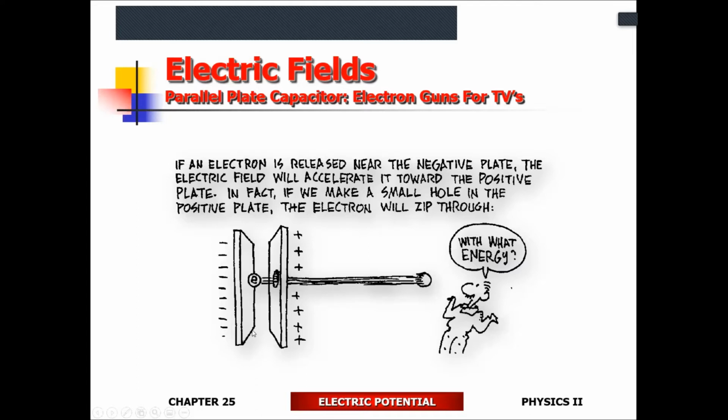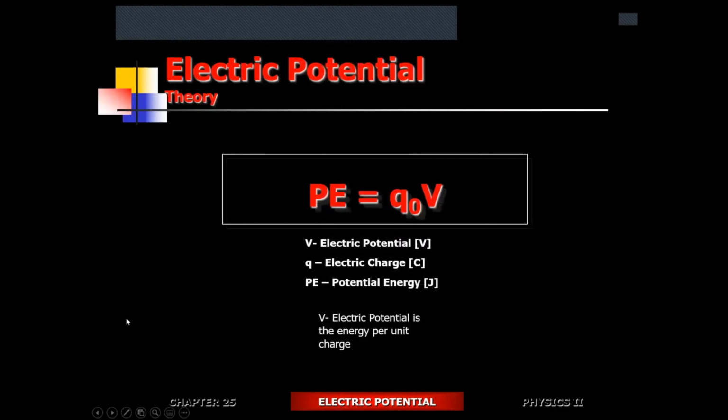All the charges here will have the same potential energy, and all of them will have the same kinetic energy upon exiting this hole. Once again, it's the same statement: the constant force is going to give uniform acceleration, which is going to make motion predictable.